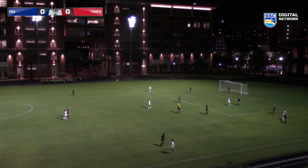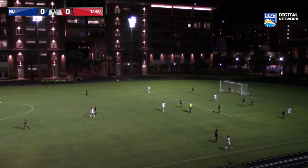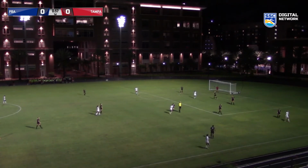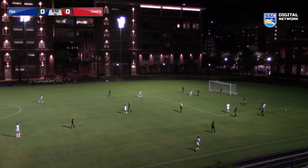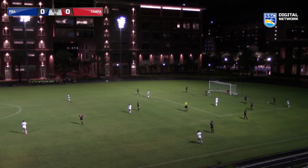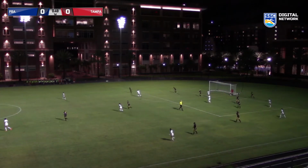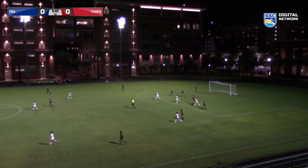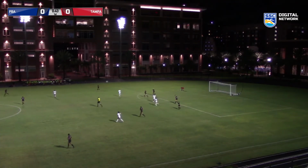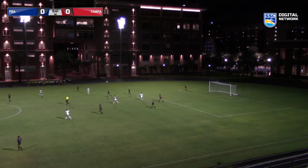A quick throw-in here by Reinhardt. She's looking to get to her teammates. Oh, a good ball. Potential play right here. And it goes out for a goal kick. Oh, they keep it in play. Megan Hessel has the possession as everyone drops back.